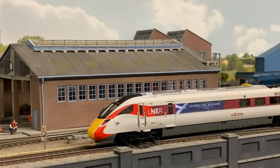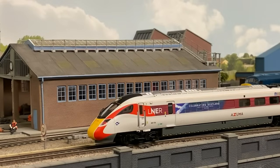However, I just can't resist the livery on the L&ERs, whether it's the 91 or the HST or indeed this Azuma. So I've got myself a kind of collection of what I would say circa 2019 rolling stock, so the last days of the L&ER HSTs, the beginning of the L&ER Azumas, and obviously you've got the Class 91s in there as well. And I've also got a ScotRail Class 68 with some Mark IIs to run with it. So whilst I'm still staying firmly in the 1980s, early 1990s, I will allow myself a little bit of a treat to run some 2019 era stock.